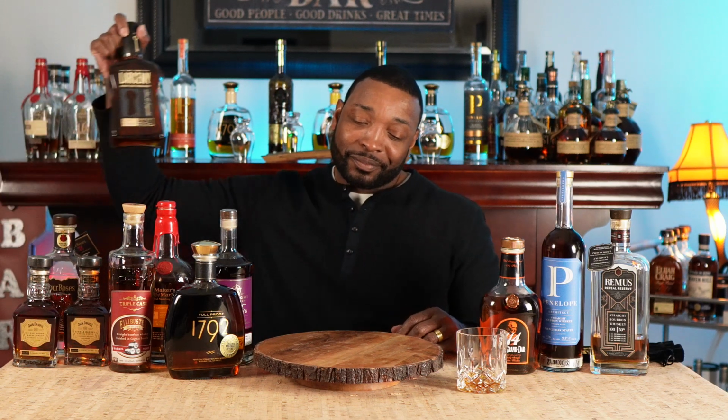Last bottle, had to pick up another one, man. This is Larceny A123. Larceny A123 is just, to me, phenomenal. This year, Heaven Hill had a hell of a year. Heaven Hill had a hell of a year last year.